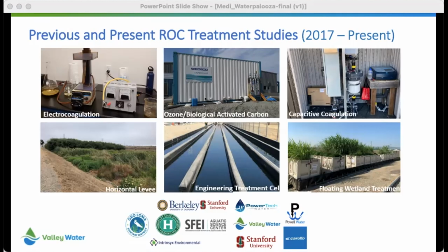This is a rendering of our future facility in Palo Alto. If we build this facility in Palo Alto, the amount of RO concentrate produced would be roughly about 2 mgd. So it's a serious problem to address, 2 mgd of RO concentrate, when you want to discharge it.